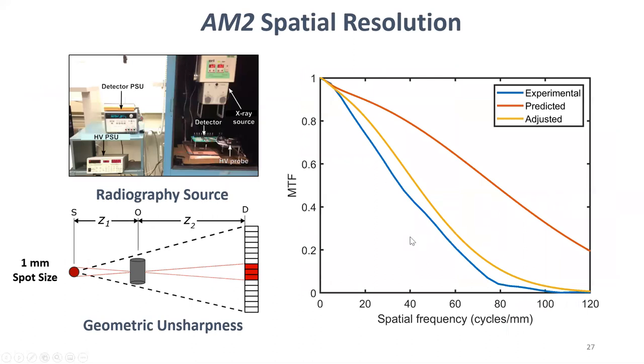And this was pretty good, but we actually had a bit of a surprise. What we used was an old portable X-ray source that we had sitting around. We stuck the detector in the cabinet. We found a way to get high voltage to it. We had the power supply unit for the detector and a power supply unit for the actual high voltage sensor. And in this particular case, the predicted value was the orange curve. What we actually ended up measuring were the blue and the yellow curves. And they were pretty far away from the predicted value.